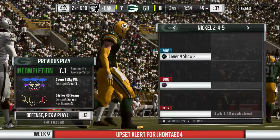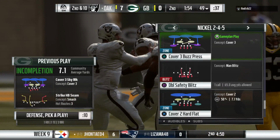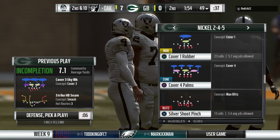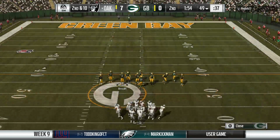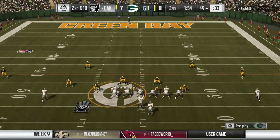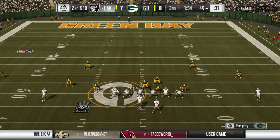How about this offense? Already feeling good about themselves with a touchdown in their first drive. They've certainly come out firing, even though that one was incomplete. With the 7-0 lead, more apt to take a shot like that downfield? Hey, you're one to the good. Go ahead and try and pressure advantage.